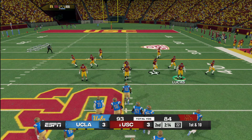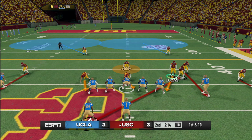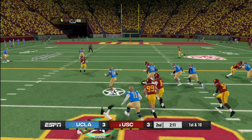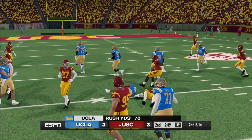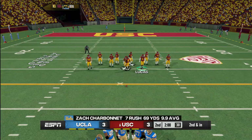From the 46-yard line, first down. Gains his way to the 36-yard line. The running back carries for 10 yards on the draw play. That'll make it second and inches.